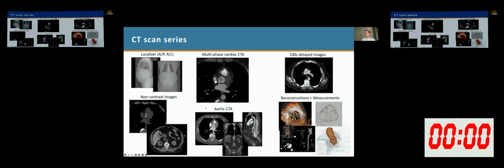This imaging is followed by aortic CTA. In the aortic CTA, we are looking at access routes. We are looking at the aorta itself, where there is a kinking or extensive calcifications or dissections. And we are also looking at the access routes, including, for example, the axillary or subclavian arteries or the iliofemoral axis. We provide the axial images, but also the corresponding coronal and sagittal reconstructions. And the last scan we perform is 100 seconds delayed images for incidental findings and for exclusion of thrombi within the veins.